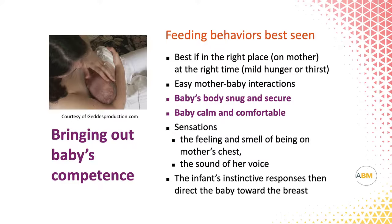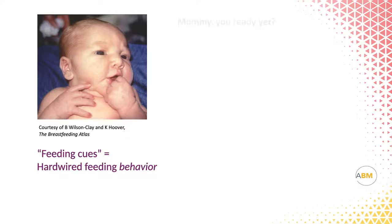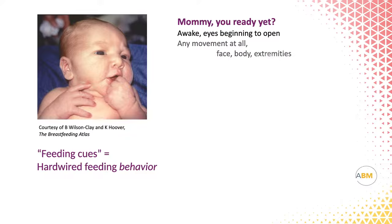Of course, in these earliest learning experiences, we need to catch the baby in mild hunger. What people used to call feeding cues are more than cues. They are actually feeding behaviors. That is, if the time is right and the baby is engaged, these behaviors can lead to successful feeding all by themselves. These early signs of very mild hunger are tiny little movements as the baby begins to wake, his eyes open, any little body movements, and then some mouthing movements and tongue movements.